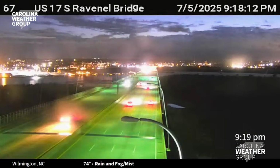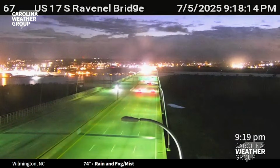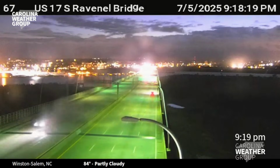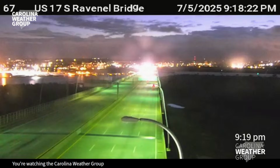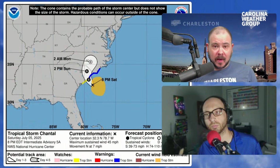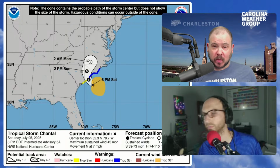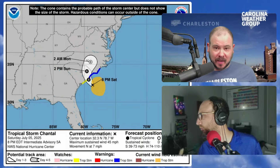Down here, we're looking at the Ravenel Bridge, and again, it's a beautiful night. This was really buffeting earlier with some of the winds. Winds over the bridges over the next day or so could be fairly strong, 20 to 30 miles an hour, with gusts to 40 certainly possible. But we are honestly fortunate here. The rain bands haven't been that bad. We got through high tide this evening, where a 1 to 2 foot storm surge was possible, and that worked out.